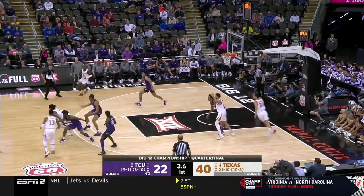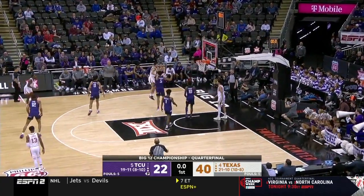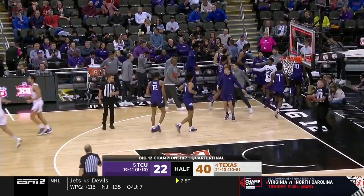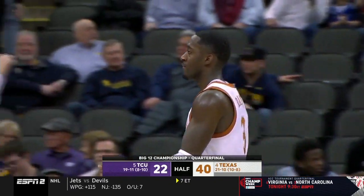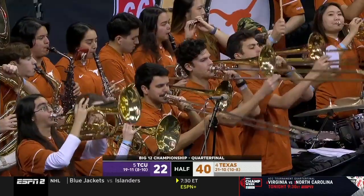5 seconds to go in the half. Carr almost lost it. They got to get it up. And Brock Cunningham can't do that. But a first half that was dominated by the Texas Longhorns, 40-22 is the halftime score. Let's go to Chris Button with Chris Beard.